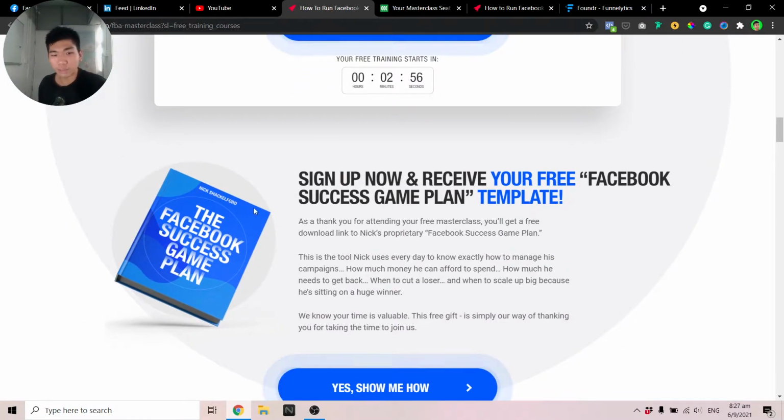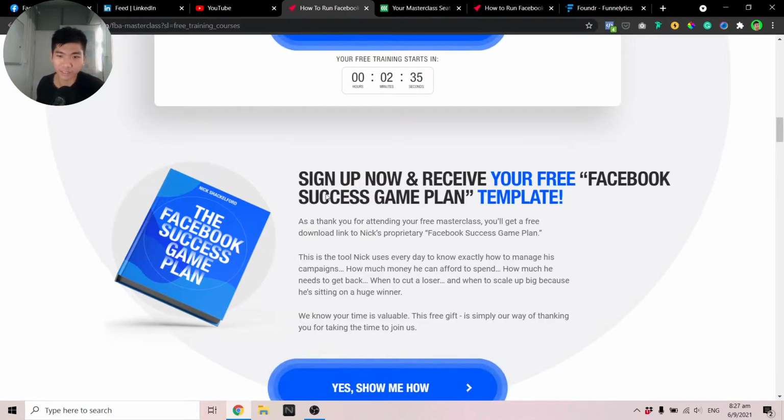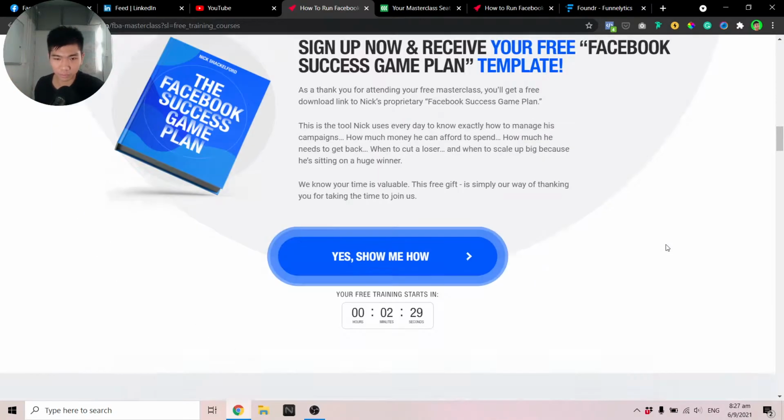So they also give away this template, which is easy to implement and easy to consume. If you give away something for free, maybe a template, cheat sheet, or swipe file, people will find it easier to sign up because they also want to get this thing, which is a bait to get people to watch the webinar, right?